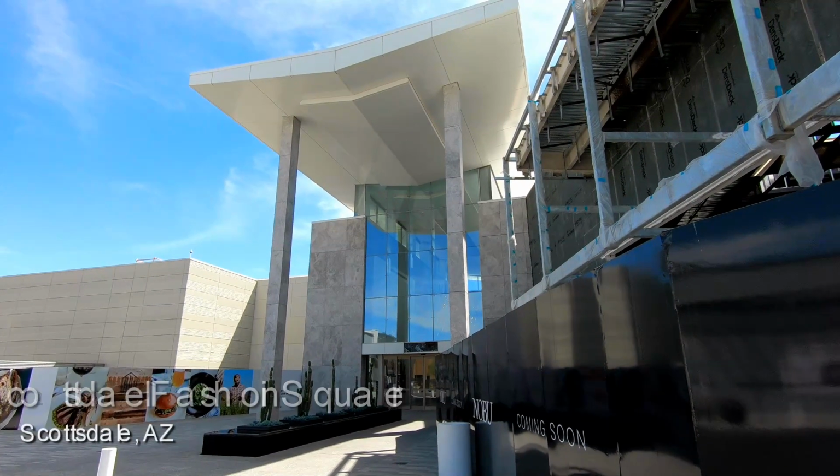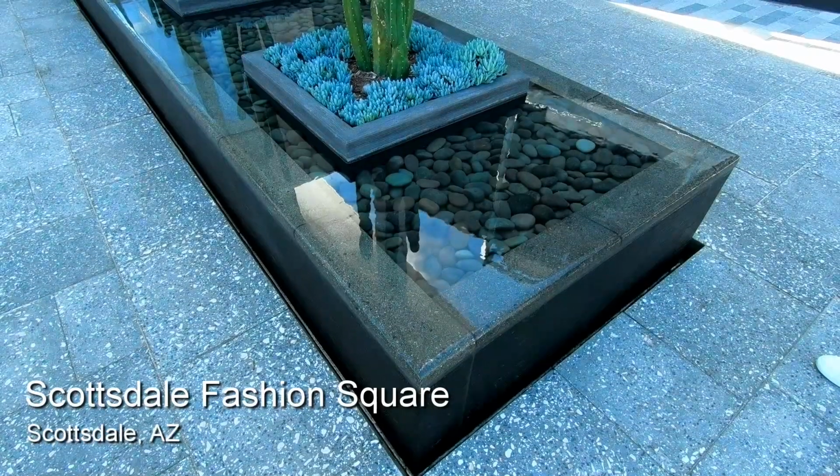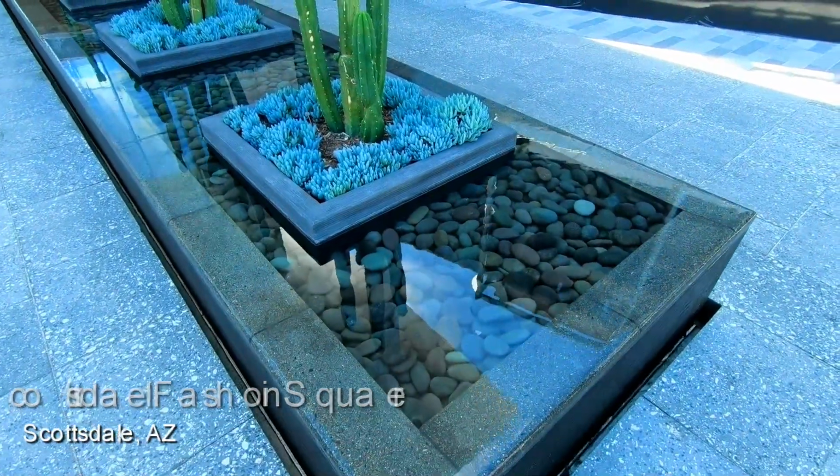Not every mall that I cover is dead. This is Scottsdale Fashion Square, which is a very busy and popular mall. And this is the entrance to the new luxury wing that opened not too long ago.